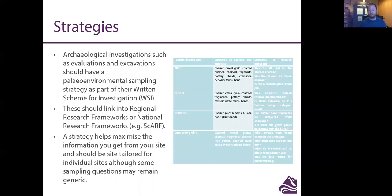So, have you taken a sample from every post hole? Have you taken a sample from every pit? Have you taken a sample from every ditch fill? Have you taken several samples from a ditch fill? Have you taken an adequate amount of sample from a ditch fill? For example, have you taken 40 litres of material from a ditch fill, or have you taken 2? That's going to really impact on what you're going to get out of it.